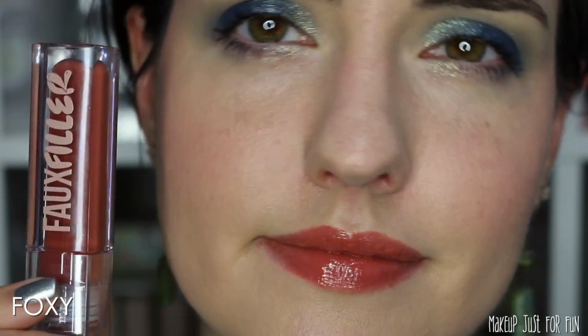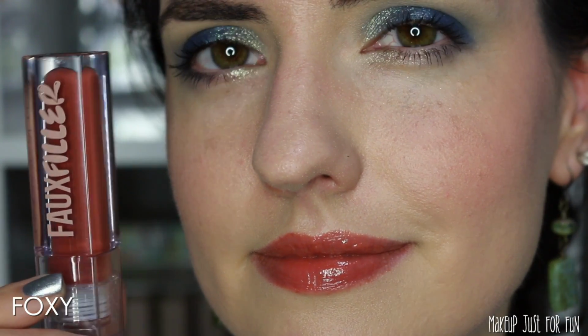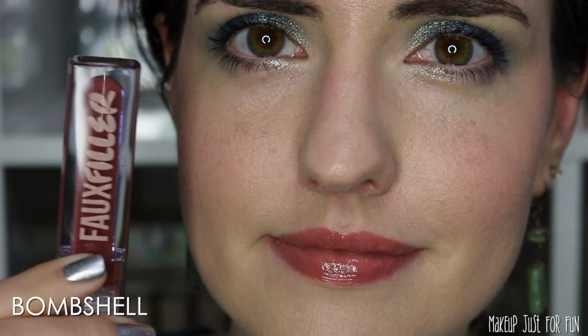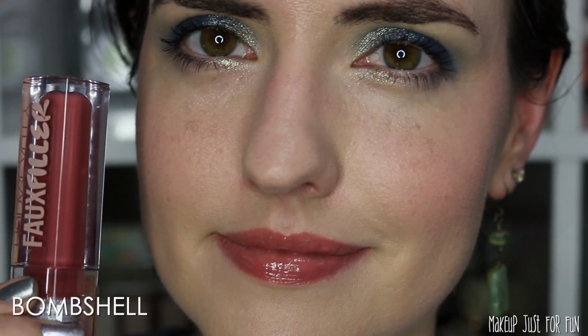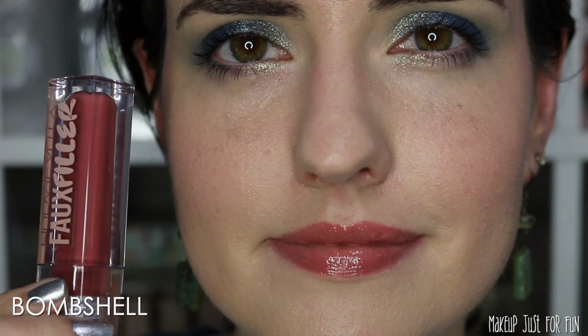This one called Foxy is definitely my favorite. It's the one that I'm wearing throughout the talking portions of the video. It's just that gorgeous terracotta warm nude type of shade that I really enjoy and I think is really flattering on me. However, this Bombshell shade, which is more of a rosy mid-tone nude, is also really flattering on me, I think. For a pink, it has that nice brownish nude undertone that really makes it work for me.